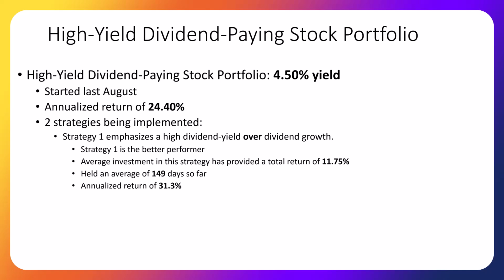using Excel's rate function. Now, it's not likely that the stock portfolio could keep up an annualized return that high, since stocks historically average somewhere between 9 and 10%. On the next slide, we'll look at the high yield dividend-paying stocks we bought this week.